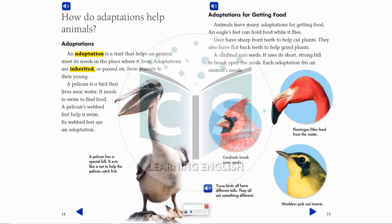Adaptations for getting food. Animals have many adaptations for getting food. An eagle's feet can hold food while it flies. Deer have sharp front teeth to help cut plants. They also have flat back teeth to help grind plants. A cardinal eats seeds. It uses its short, strong bill to break open the seeds. Each adaptation fits an animal's needs.